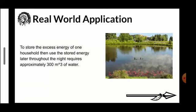To store the excess energy of one household, we would basically need about 300 meters squared of water. That would be sufficient to store one household's energy and then replenish that energy through the nighttime hours.